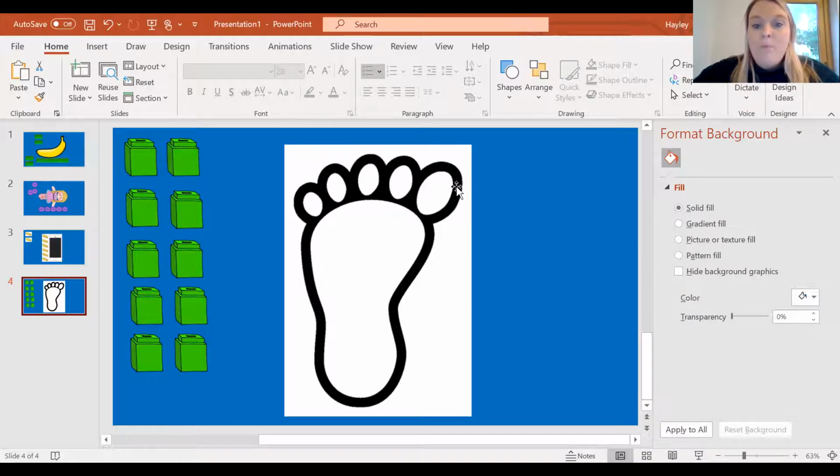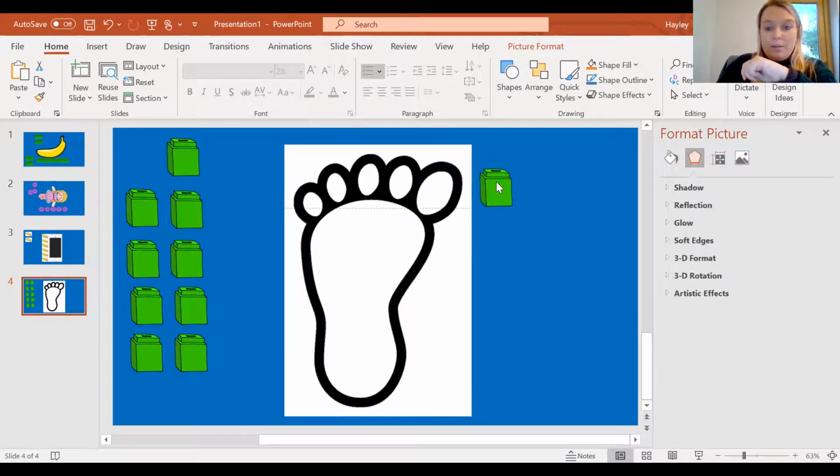So again, we're not measuring how tall this foot is, we're measuring the print, we're measuring how long it is. So we're going to start at the big toe because that's the top. So I'm going to do it over this side here. We're going to use these maths cubes here now. So we're going to start at the top of the big toe. And it's actually easier on here because I've got lines. So I can go right up to here.